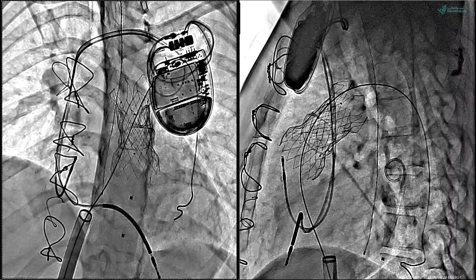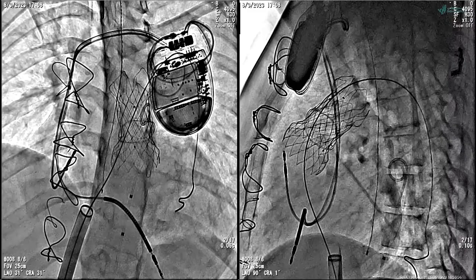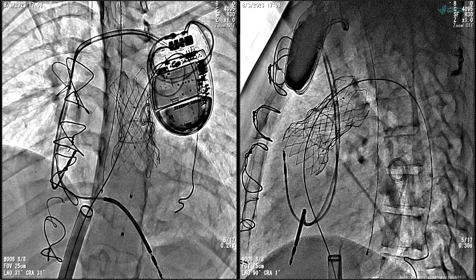There is the valve. Certainly, the ring is constrained through this, but the valve looks very good in this position. So now we're going to put a 5-inch pigtail catheter over this wire to do pressure measurements, as well as an angiogram to assess the functionality of the valve.